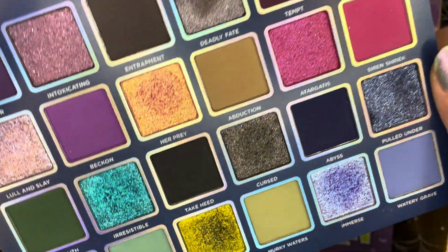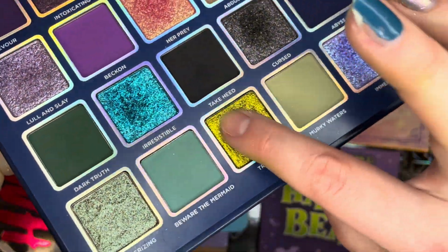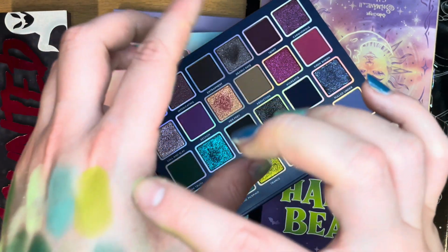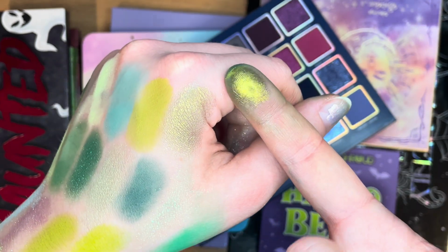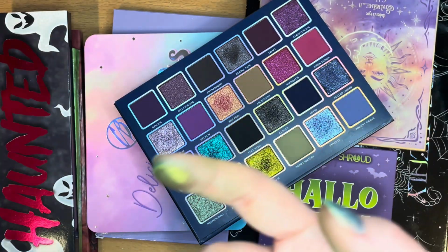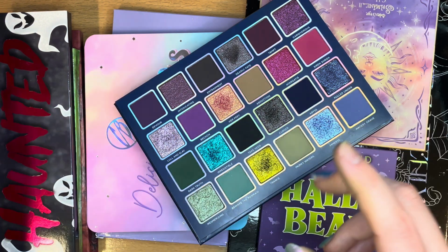And then I think I'm gonna swatch obviously the shade Trans, this yellow green. Okay, we're gonna swatch that even though I've already shown you a million other versions of this, but we're gonna swatch it here. Do you see this? It's just so pretty. I actually am wearing this on my eyes today, and I gasped audibly when I tried it.